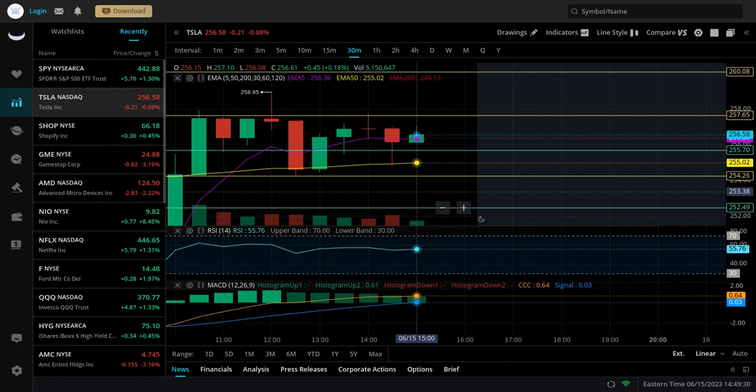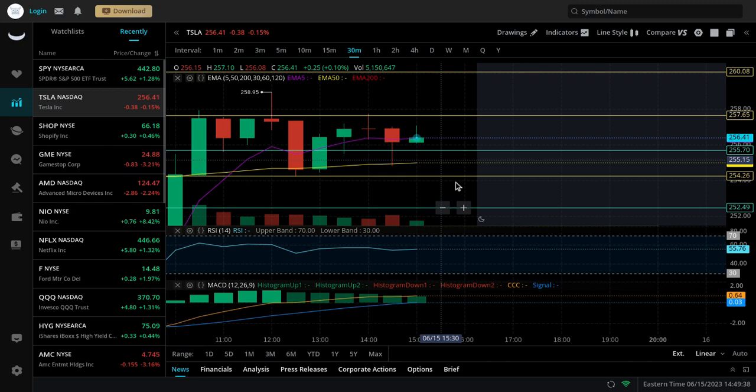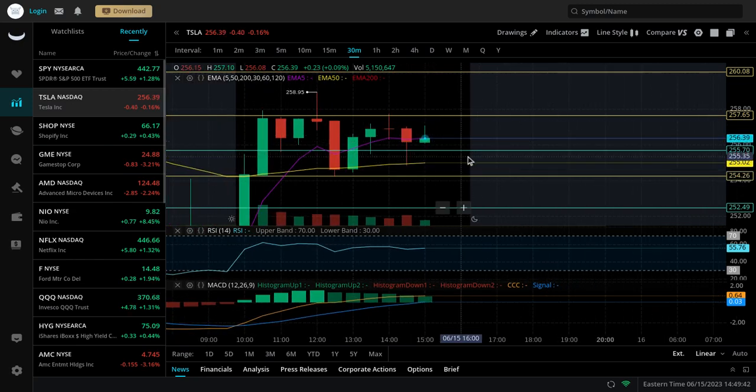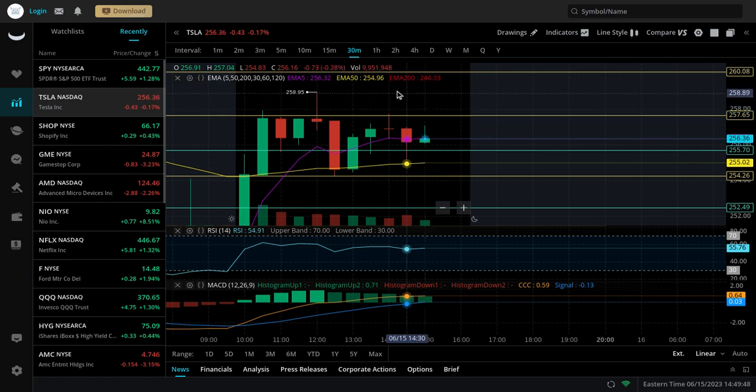Support on Tesla on the 30-minute time frame is going to be around 255, which is where we have the 50 EMA. Resistance is around 257.65 or around that zone. Tesla's just going back and forth. Very boring stuff, and we'll have to wait and see which way it breaks. If Tesla holds above 257.65 and it gets a clean break, it has the potential to go up to almost 259 to 260. If it breaks 260, it has more potential to start flying.